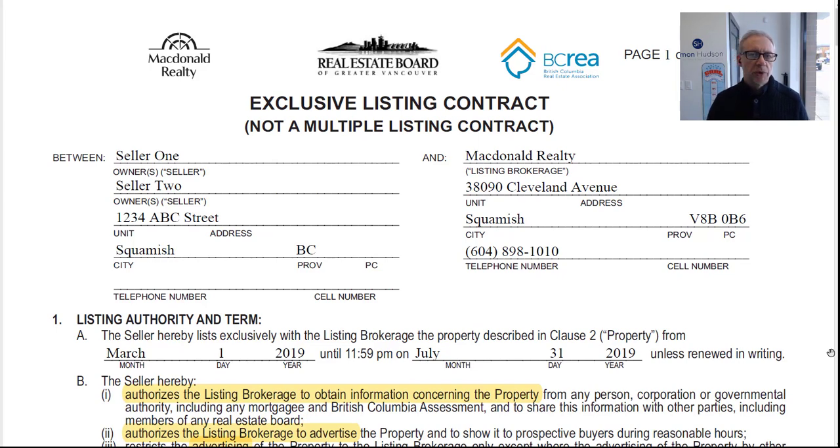But the good news is the realtors all know that with the exclusive listing that they will be getting paid to show and sell the property. So that's the big difference. And here we go. This is understanding this portion of the contract. And here it is, the exclusive listing contract. I'm going to try to make this as quick as we can.